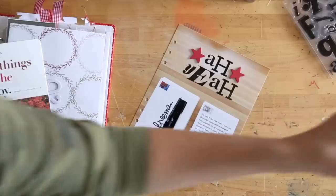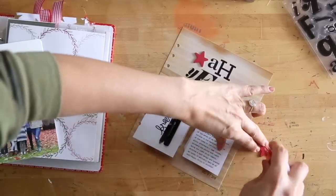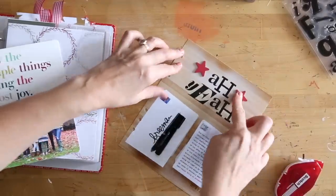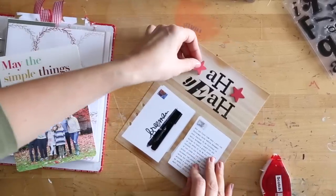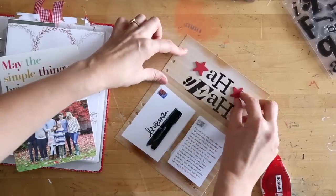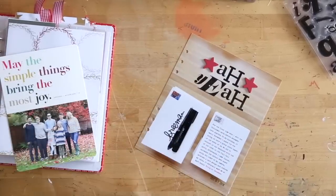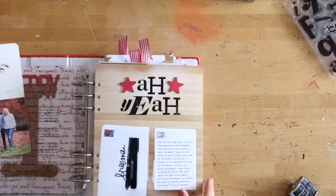Okay, and then I'm just gonna adhere these guys with rolling adhesive. I like to use the Scotch dot and roller. Okay. Now, I might want to use red line tape for that. For these ones, I'm just thinking as I'm doing this, partly because these are on a page that is not in a page protector. So it's possible that they would fall off. So I'll probably do that at some point here.